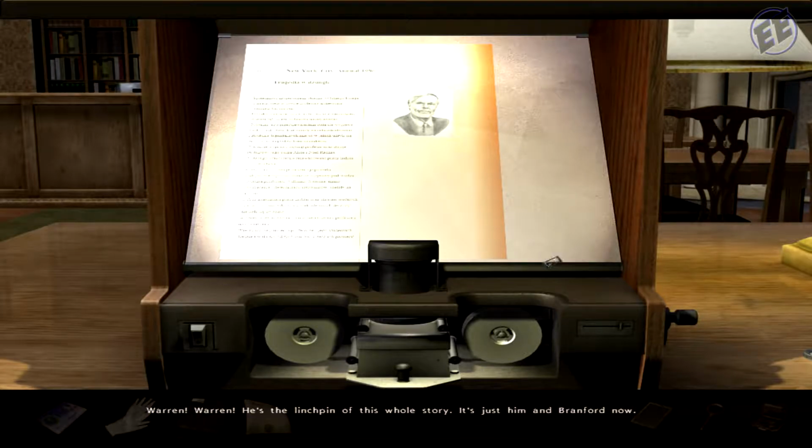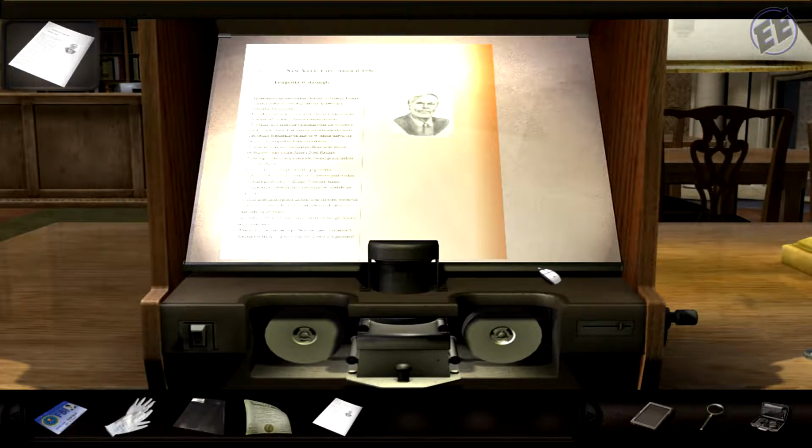Warren! He's the linchpin of this whole story. It's just him and Branford now. Now, are they both potential victims, or is one of them the murderer? Maybe they're in it together. Or maybe the murderer is someone not on the list. And where's the irrefutable proof that Hakiero killed Fairbanks? Are there two murderers at work here? Anyway, let's copy the list of participants. Maybe I can get out of here finally.